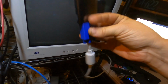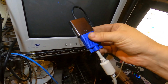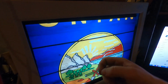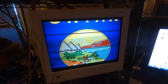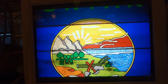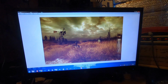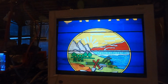Alright, VGA to DisplayPort. That is pretty cool. Hey, look at that. It's working. Needs to be adjusted and probably set up for a dual monitor in the settings. But that's cool. Hey, look at that, it's already kind of set up. The mouse kept disappearing off of this screen, and I was like, what the heck's going on? And so I turned this monitor back on, and oh, there it is.